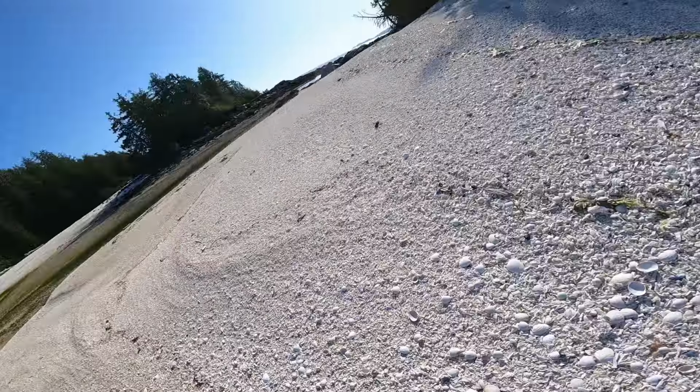So I want to show this beach we're at. When we first pulled up, we saw a white sandy beach, which is not something you find in Canada at all. I wondered if it's all shells. So I want to show you, this spot's really cool. It's no sand, but it's cool.